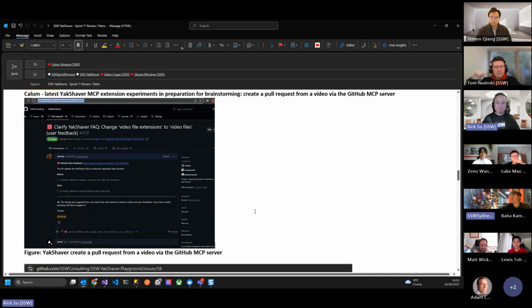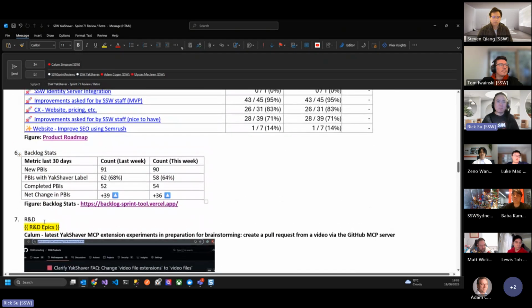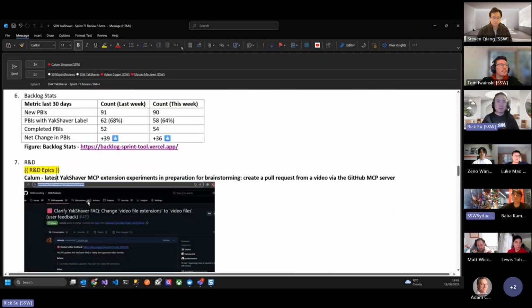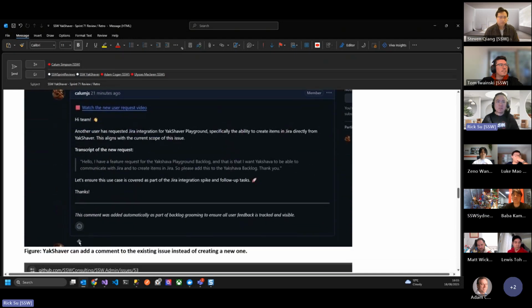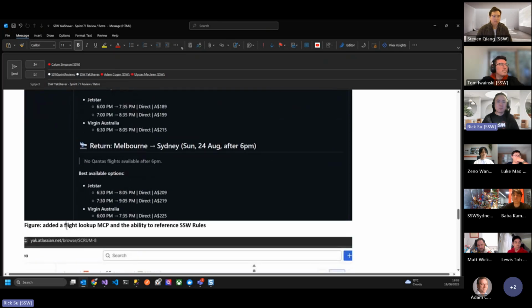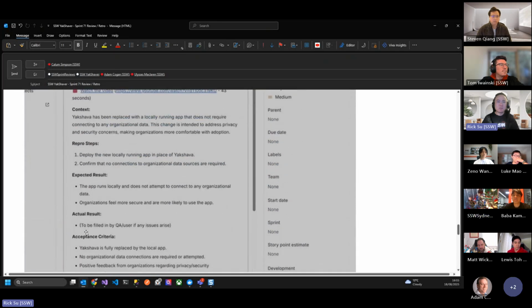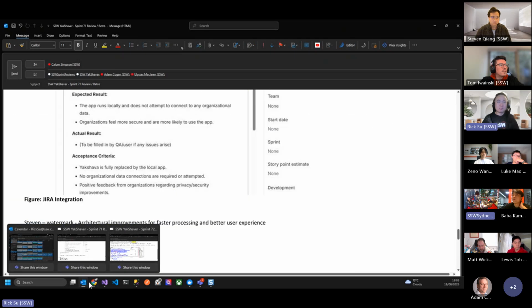All right, Rick, just take us through the extra bit you added into the email so we can see it. So I put them under the R&D because that's what Callum has done. Yep. So I've pasted every screenshot and added a few figures. What are those for? So flights. Right. This is Jira integration. Yep. Cool. And the Copilot stuff?